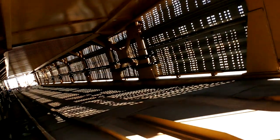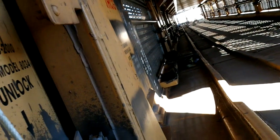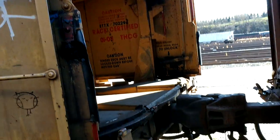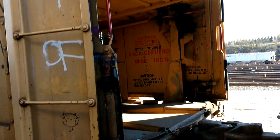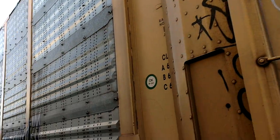This one seems to have a little bit more clearance, but see, they had to cut the doors off this because it doesn't look like anything's folded back into the car. Although, yeah, I think this is the door, so this car right here might be salvageable. I don't know. Doubting it. I mean, it looks salvageable.